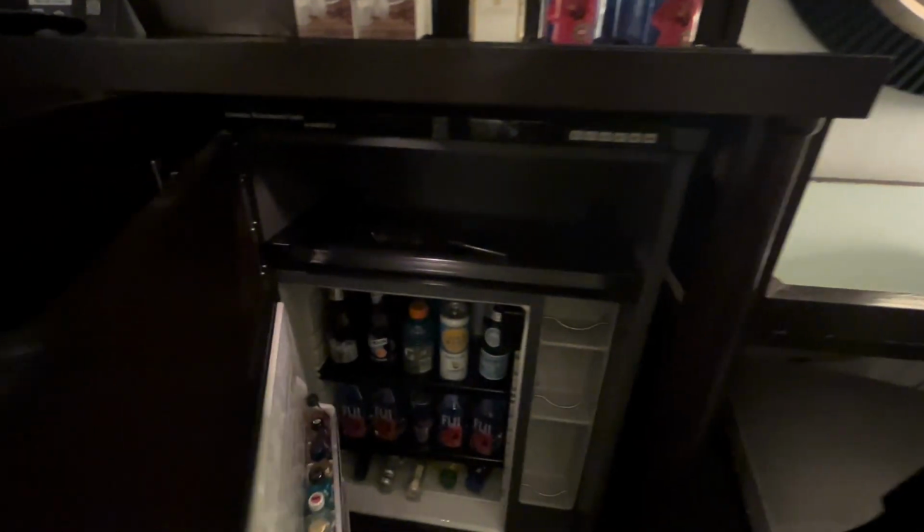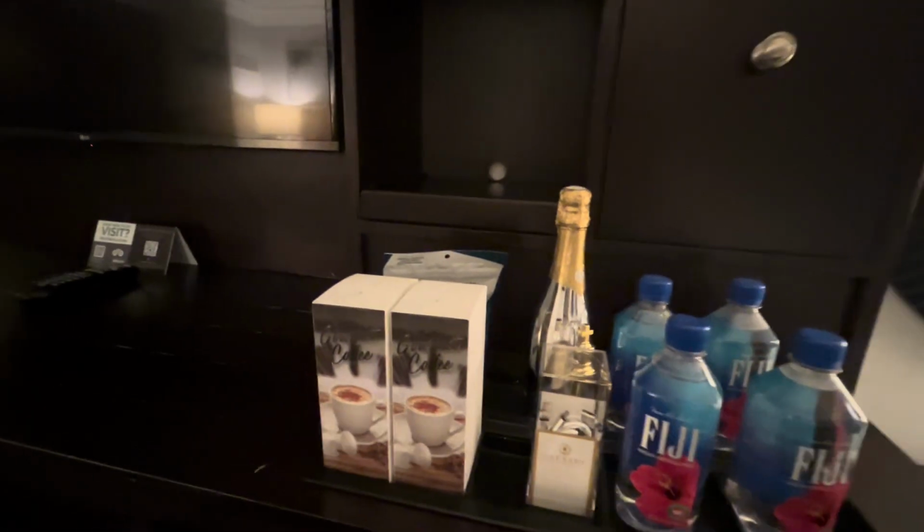Very spacious room. As you can see, fully stocked fridge with some snacks above. Let me tell you something about these fridges. They are packed full. You're going to get charged if you use the products inside. Also, maybe if you move the products because they are weighted. And you will also get charged if you put your own products in the refrigerator. So keep that in mind.